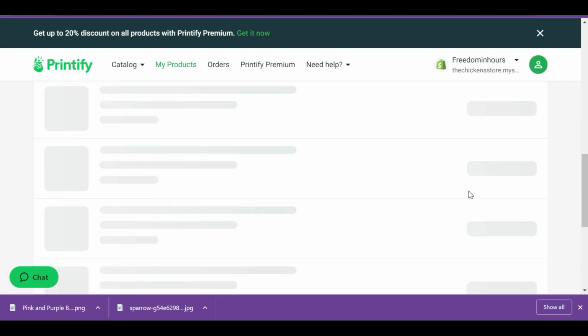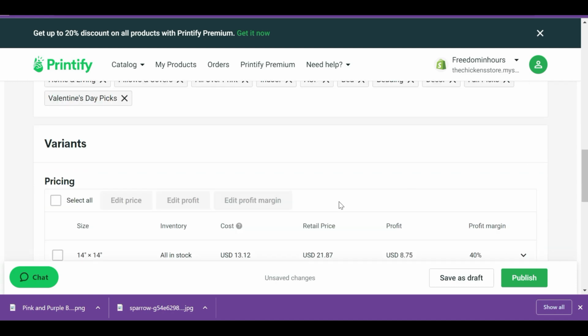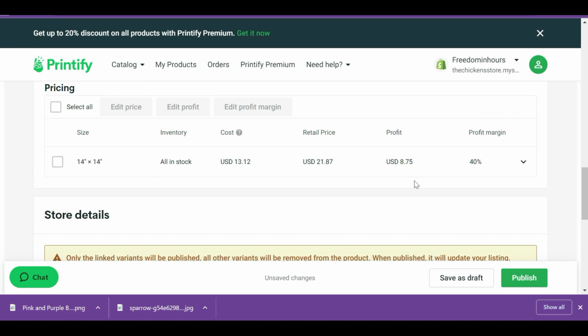So let's publish this. Again, you can go and check pricing as well. You can do funny quote pillow with animals. Again, check E-rank as well to see how that would rank. You can put a bit of description, now I won't do it for these purposes. And pricing, so here, if you sell it for US $21, you're making $8.75 profit.